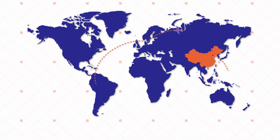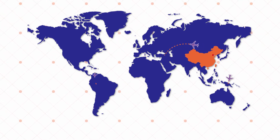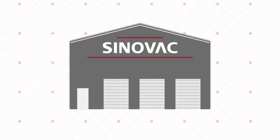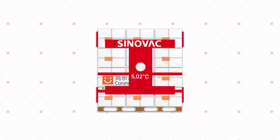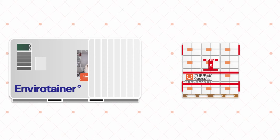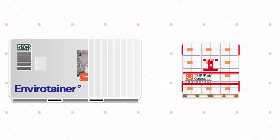To secure an unbroken cold chain throughout the entire transportation process, Sinovac is delivering the product in Envirotainer's active temperature-controlled containers, specifically designed to transport pharmaceutical products by air. When the vaccine is ready for shipment, temperature loggers are added to track the temperature. Envirotainer containers are equipped with integrated loggers, which track the temperature around and inside of the container, adjusting it to fit the product's needs. The temperature of the container is normally set at 5 degrees Celsius.